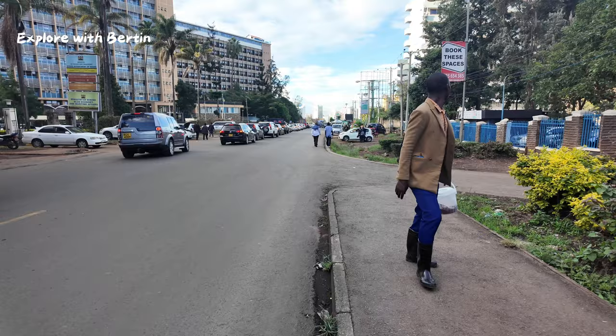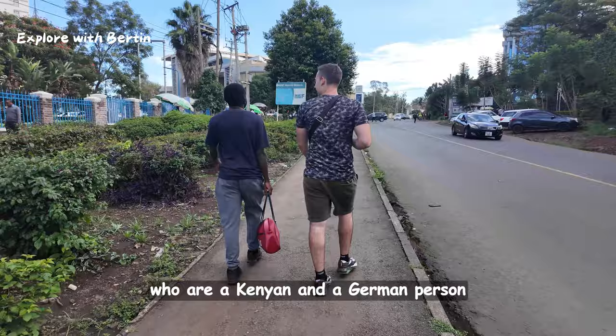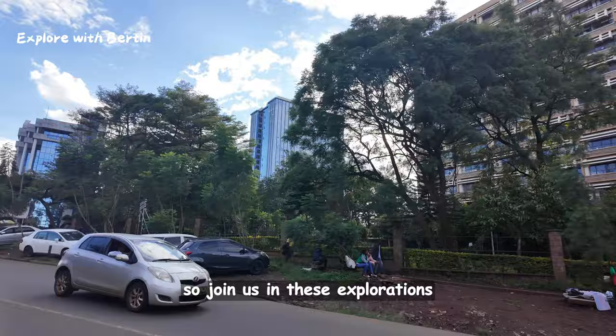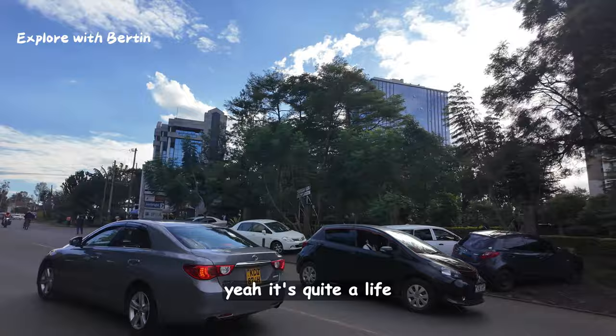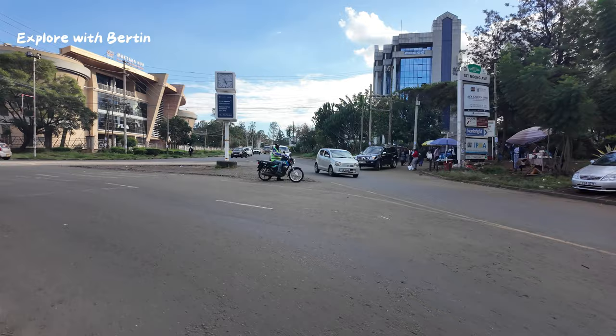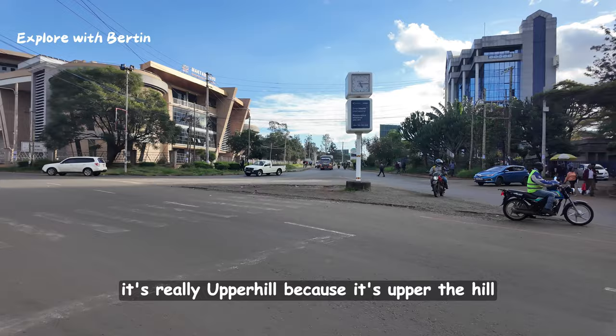So I have my friends here, a Kenyan and a German person. We have just met here in Nairobi, and we are just exploring Nairobi together. Join us in these explorations. We are having many stories about Kenya, about the world. Yeah, it's quite a life. We are in Nairobi, Upper Hill. So, I cannot do something new. First, I have to get my mind free, and then maybe one day I can do it. Upper Hill. And it's really Upper Hill because it's up the hill.